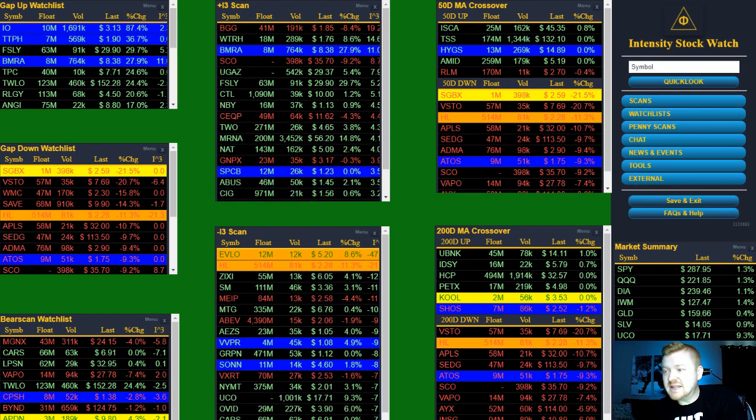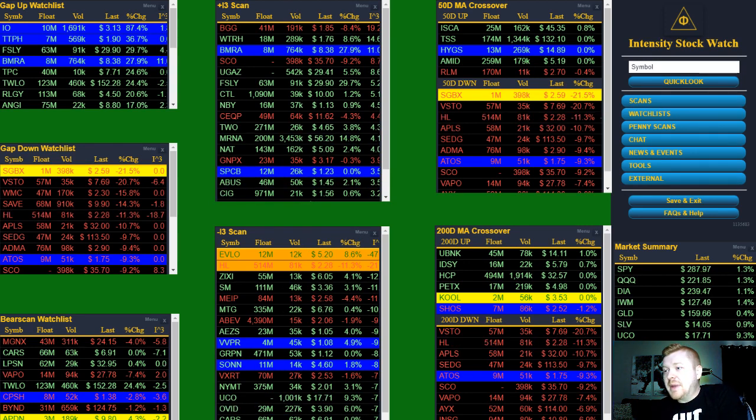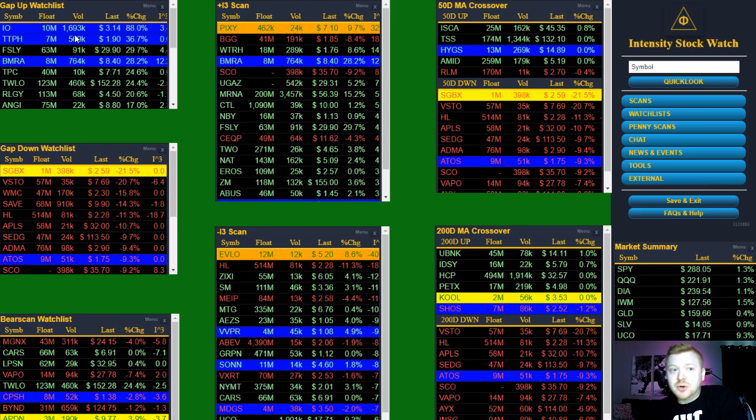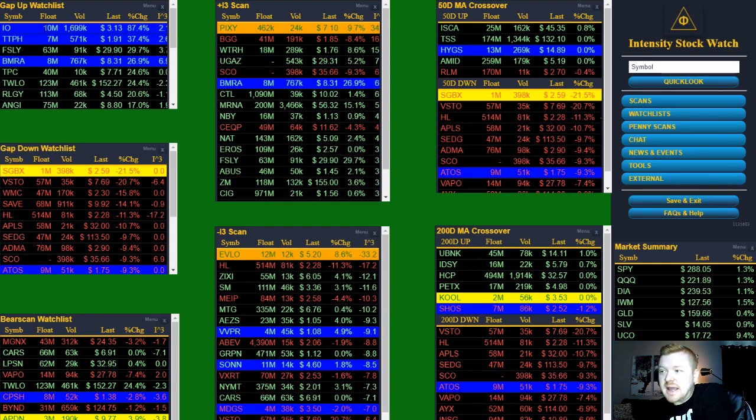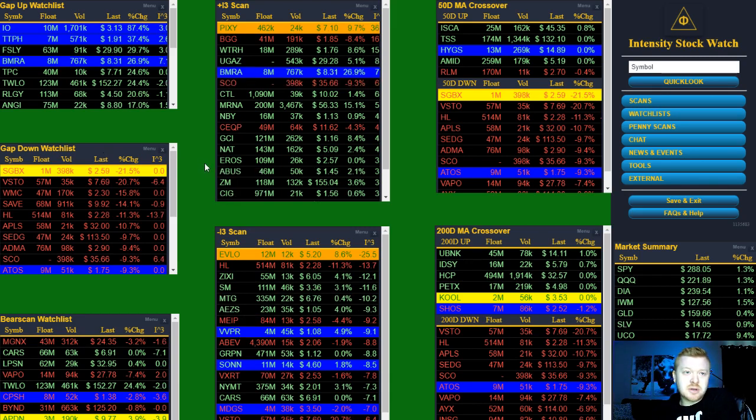So traders, what are we seeing this morning? Gapping up. We got our gap up watch list for those of you who are new. Gap up watch list top left. The stocks that are highlighted blue, low floats. We see IO right now is our leading gapper. 10 million in the float. Sitting right now at 313. So let's go ahead and pull up IO.